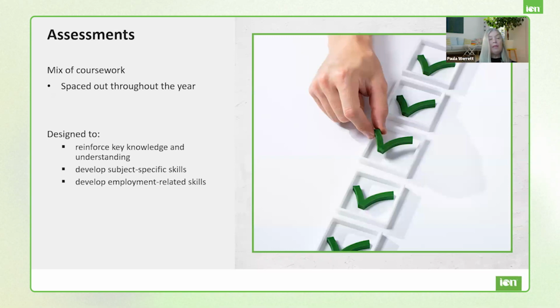So assessments on the Cert HE and the degree. So we have a real mix of coursework. We don't have any written exams, which for some people I think will be a really good thing. But the assessment that we have is designed to make sure that you're developing the skills that you need to work as a nutrition practitioner. So you will have short question and answer assessments. You will have case-based assessments. You will have some practical skills work.